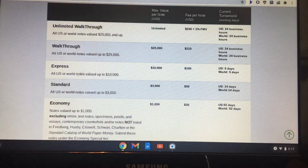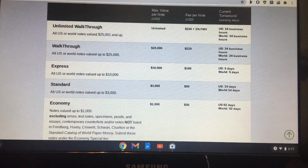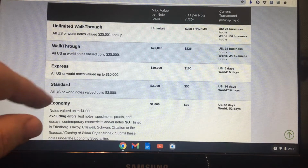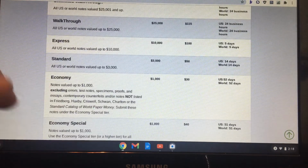$310 for 5 notes. You divide that up, that's only $60 a piece. If you were to do the same thing with 10 notes, that price per note goes down. Now that's for notes that are valued up to $3,000. What if your notes aren't that expensive? Notes valued up to $1,000.